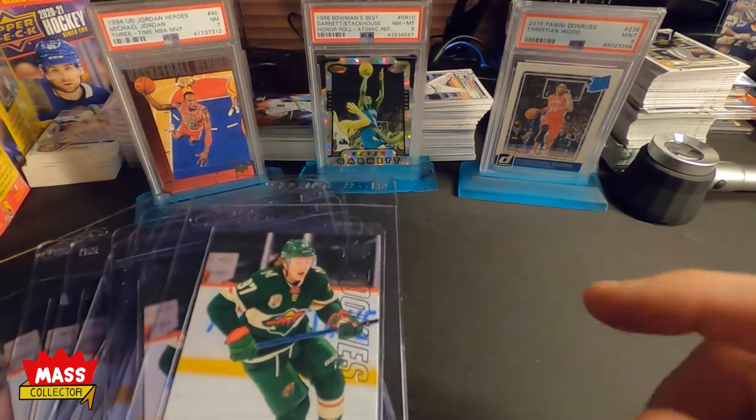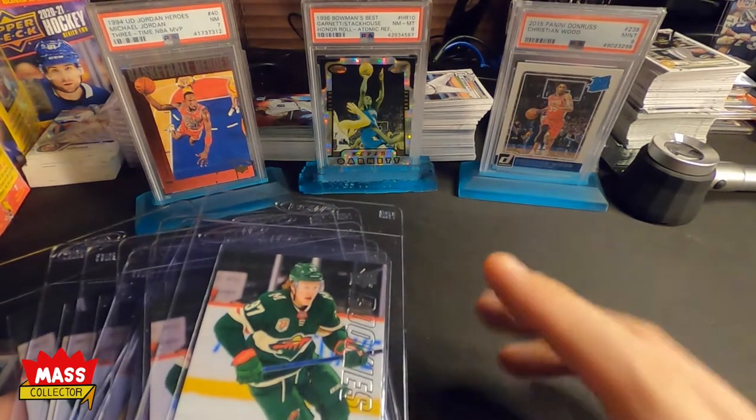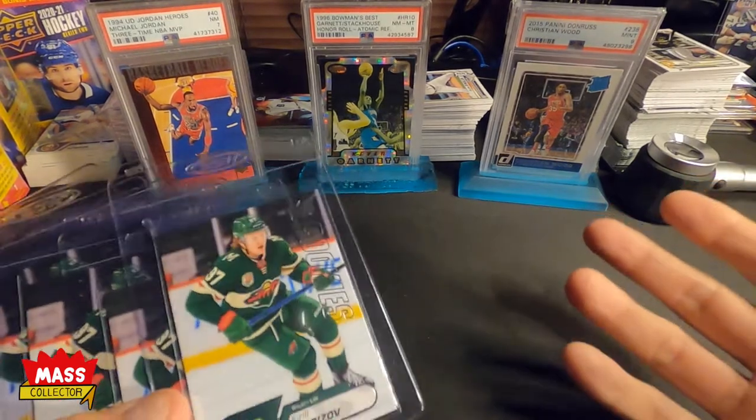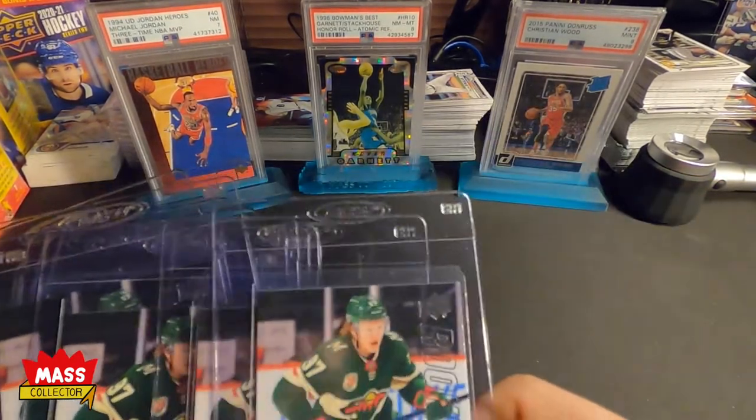So a seller had 10 of these for $5 a piece, so I picked those up. And then I actually found two sets at Walmart just the other day. So there's two of these in here too.